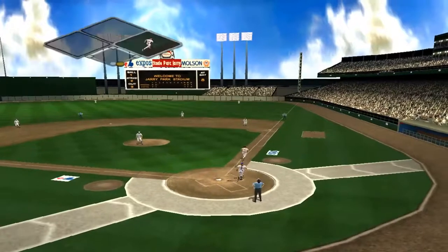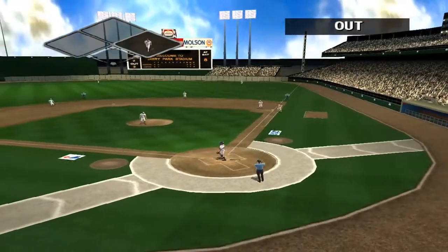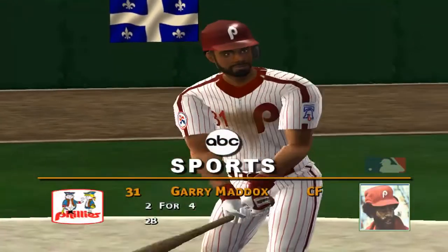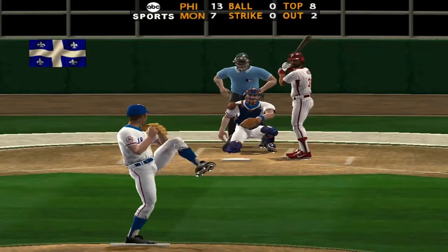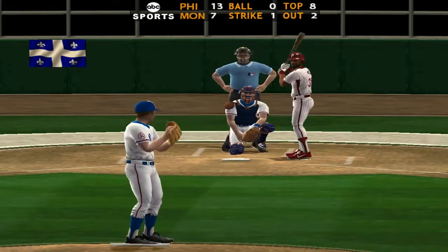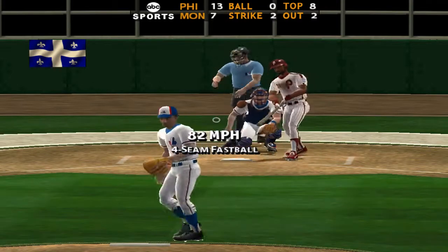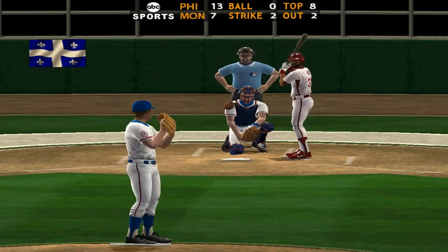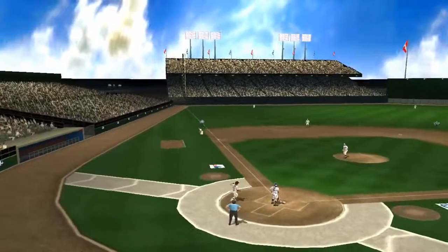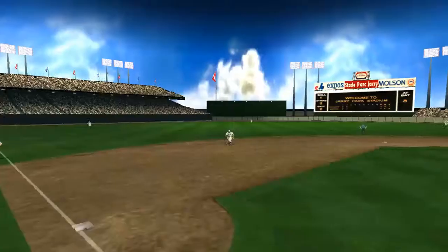In on the fist. Makes the play. They're in plenty of time. Now that brings up Gary Maddux. Misses it. Swung right through it. Pop up in foul ground. That'll do it for the visitors.